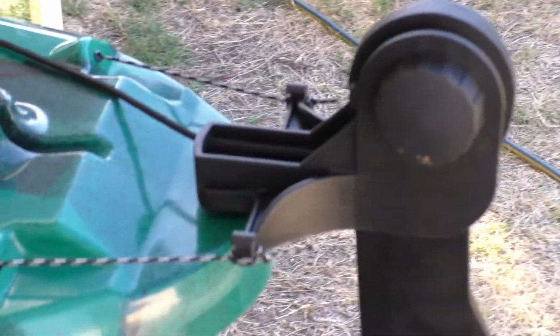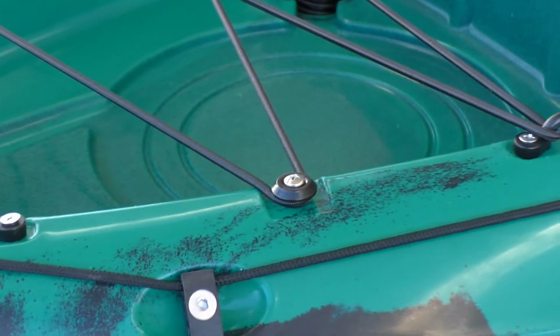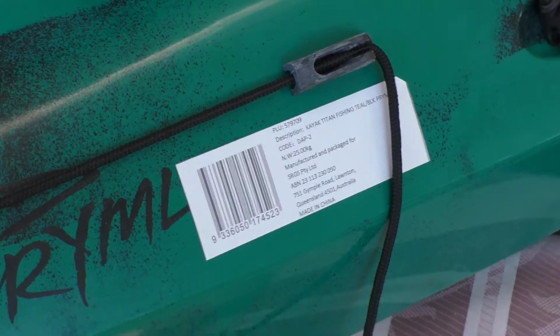And this is the rudder in the down position. Now the way that's held down is with a cord that runs along the side of the canoe. I keep calling it a canoe, it's a kayak. It's a habit, I suppose. I'm not used to calling things kayaks.